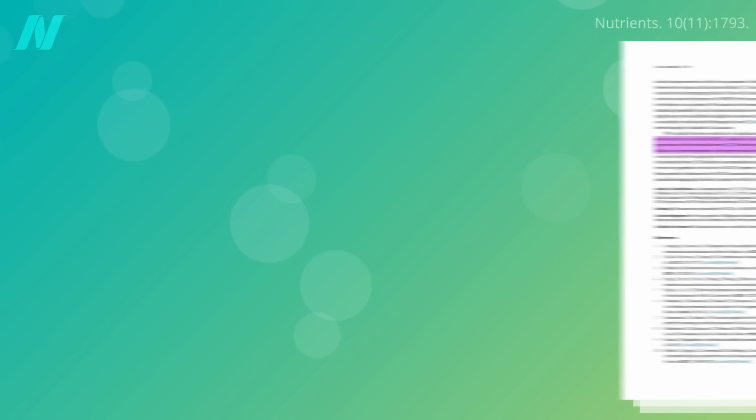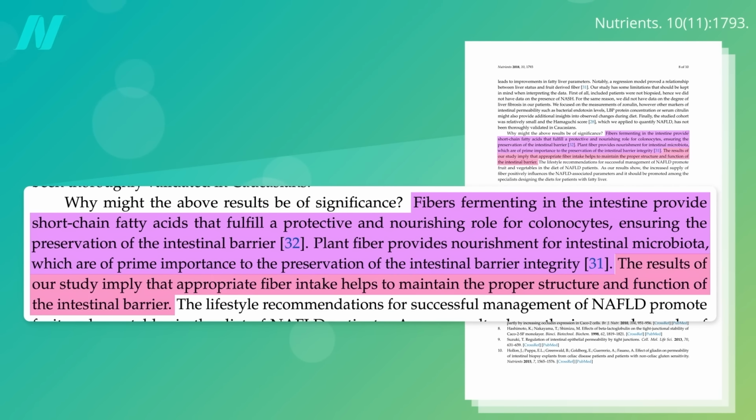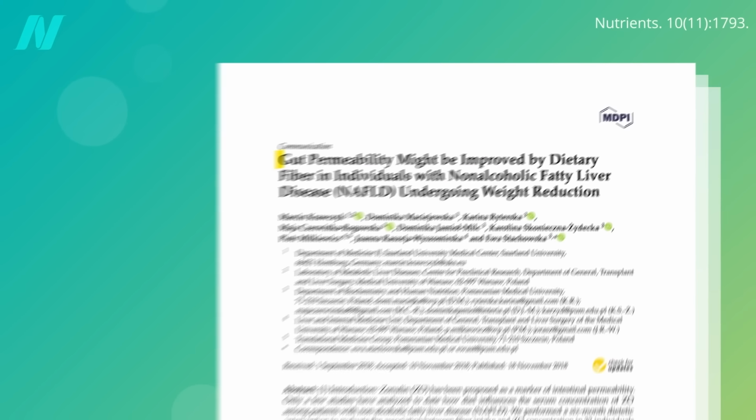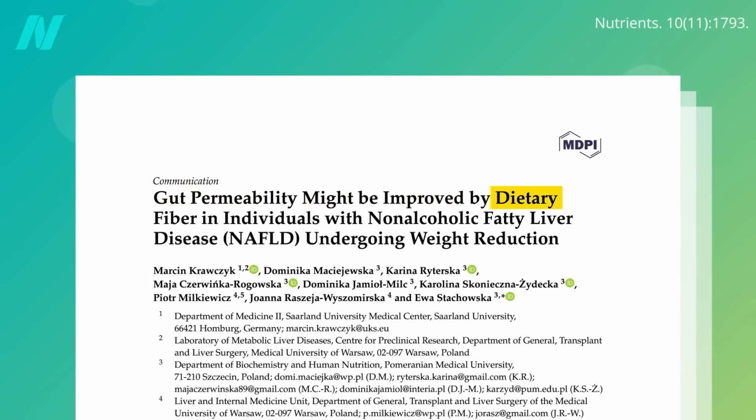But since adding all those plants seems to lower levels, that may imply that appropriate fiber intake helps to maintain the proper structure and function of the intestinal barrier. But whole, healthy plant foods have a lot more than fiber. How do we know it's the fiber? And the study didn't even have a control group. That's why they say gut permeability might be improved by dietary fiber.